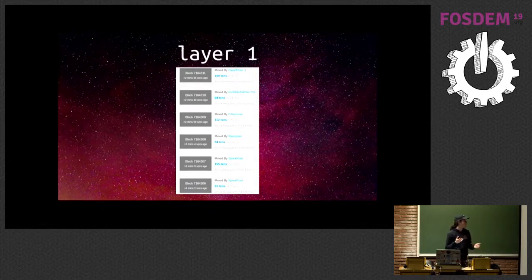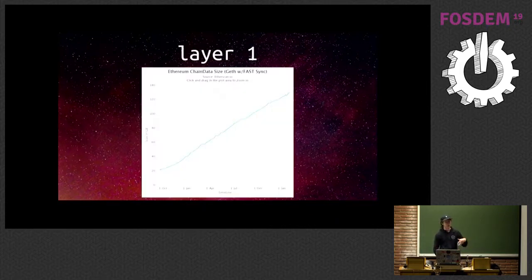But basically what it looks like is about a 17-second block time currently, with around 100 transactions per block. Just to give you an idea, there's 8 million gas in a block, and then 21,000 gas for a very simple transaction of one ether from one address to another.